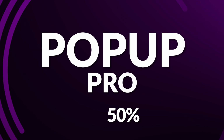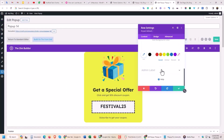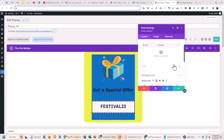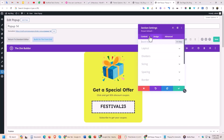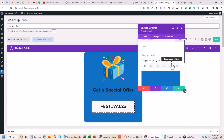Right now, you can also pick up Popup Pro at a whopping 50% off. Normally $19, now it's only $9.50 during the Divi Summer Sale. The Popup Pro extension by Divi Next transforms clicks into conversions, which is the goal of a lot of people. This powerful tool lets you create highly customizable pop-ups to capture your audience's attention precisely at the right moment.